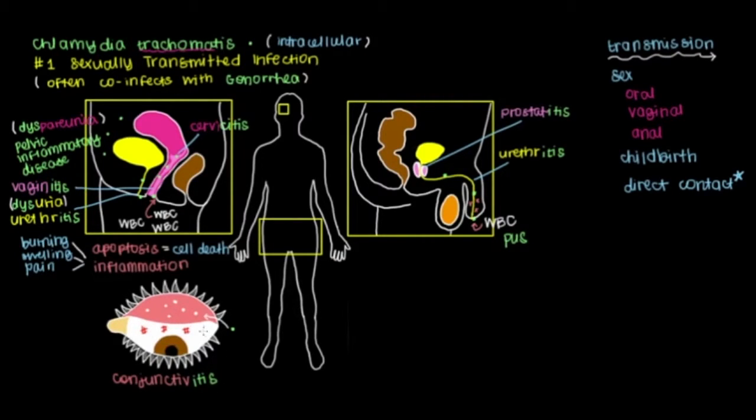But once you start irritating the white of the eye over here, you may actually even spread the infection over the pupil here to cause what's called an opacity, which just means this whitening over the pupil that makes it difficult for you to see. And this is what is referred to as trachoma, which is the most common cause of blindness in the developing world.